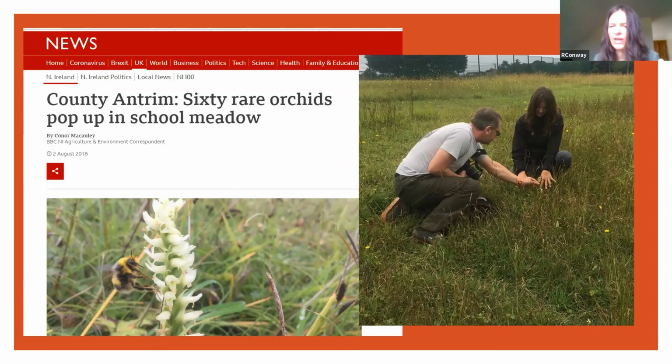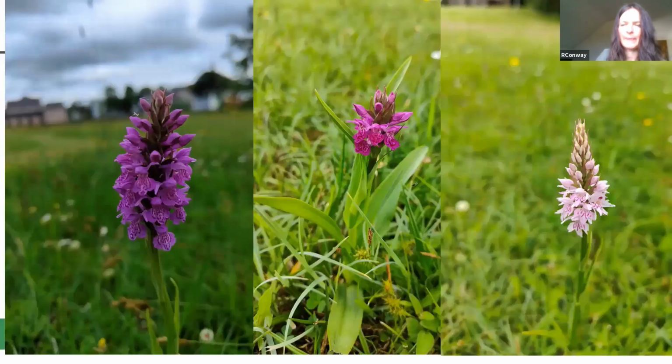What a brilliant case study that is for going to your council, going to your school, going to your church. So much church ground is mown. That would be a great place to start. So, inspirational stories here to get you going on your quest for more habitats. And that was in Ballymena, that school.